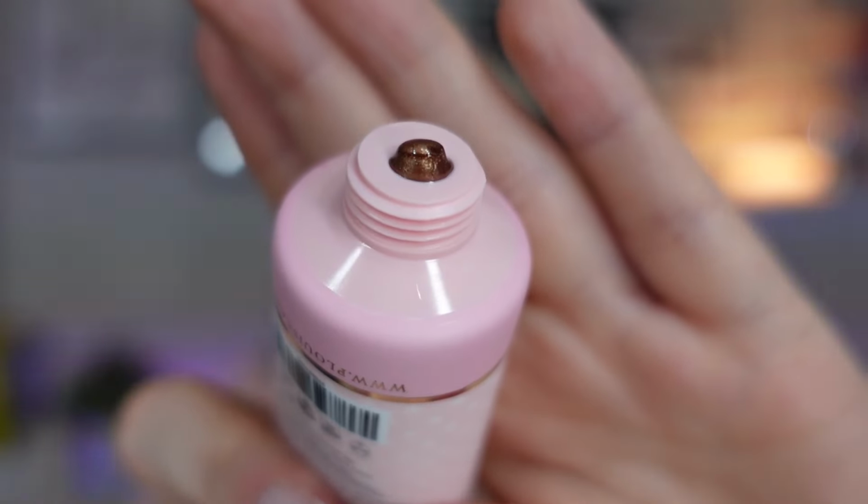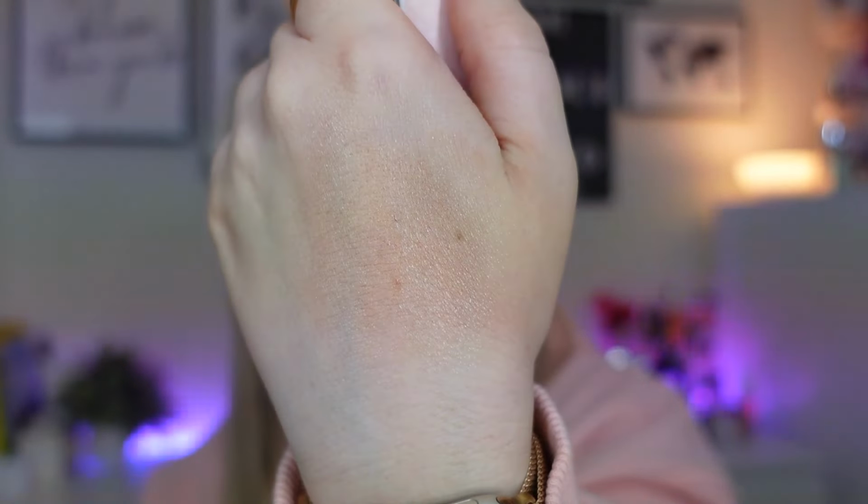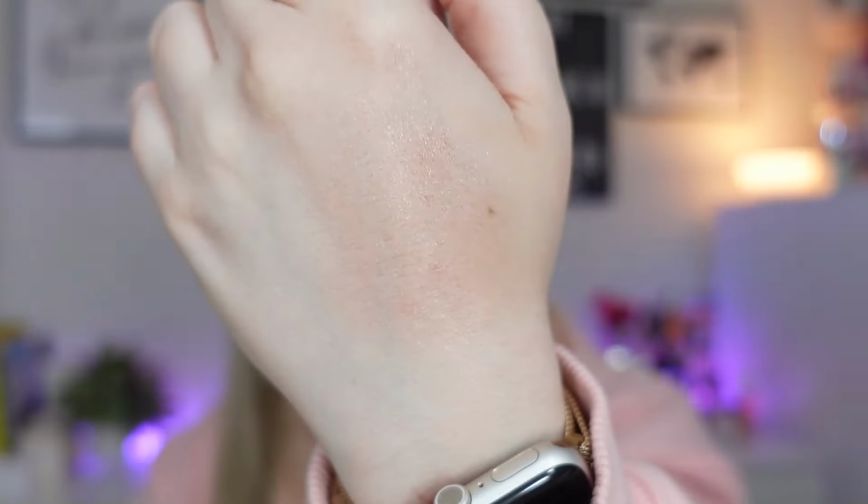Okay, wow. Can you see that? Ooh, that's coming out really fast. Okay, so it's quite sticky. Oh, this looks really nice. Okay, so I've just put a tiny blob on my hand and blended it out. Can you see? That's actually not that dark when it blends out. This could almost be a bit of a bronzy kind of highlight on my cheekbones. Or maybe on holiday, once I've got a tan, a little bit of this on my collarbones. I think I can still make that work.